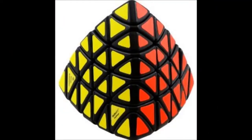I'm going to show you Pyraminxes that I'm going to get in the future. So this is the Professor Pyraminx. It's got more layers on it. You can find them at Mefferts. I'm probably going to order one. There's a lot more pieces to it. It's just like a higher level Pyraminx, and a lot of people know it, but I haven't seen one in person yet.